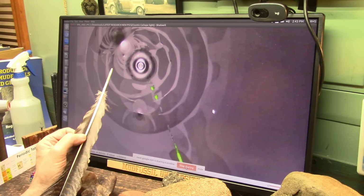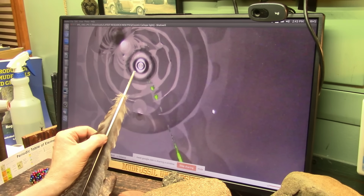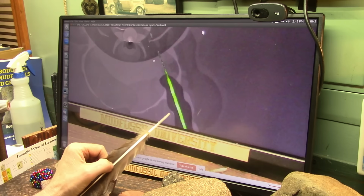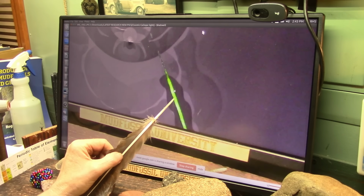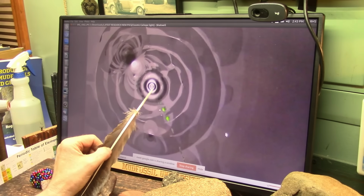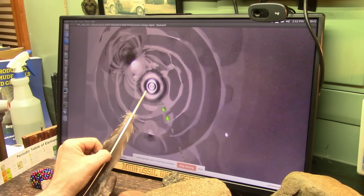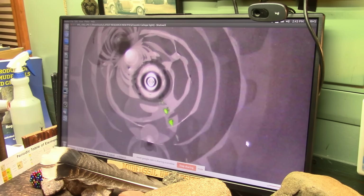And what did you say, Mason? I just pointed it directly at the sensor. All right, so what did he do? He pointed this spinning particle with black and white directly at the sensor, and what do you see? You see spinning black and white circles. Isn't that something? My God.